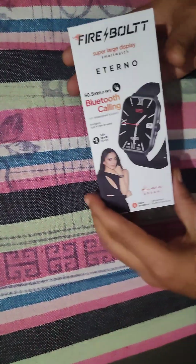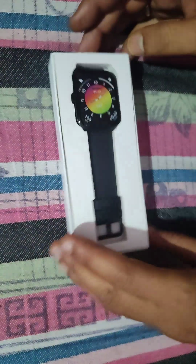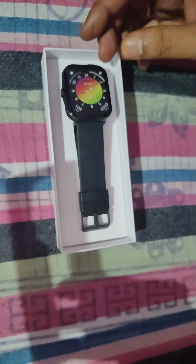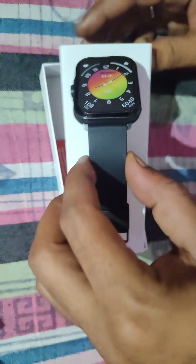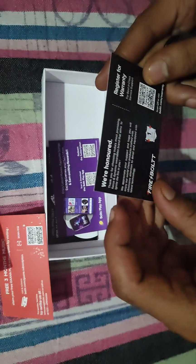Let me do the unboxing of this smartwatch. These are some papers, like the instruction booklet, and this is the watch, and this is the foam body. This is the watch, and it has a charging cable, and these are some subscriptions. They are providing a 3-month free subscription to Gaana Plus, and this is a warranty card. We have to register by using the QR code and some of the paperwork.